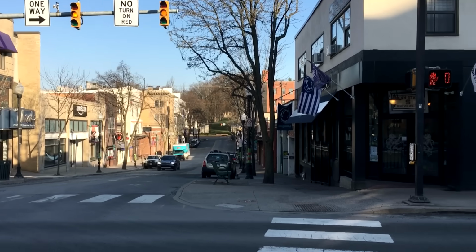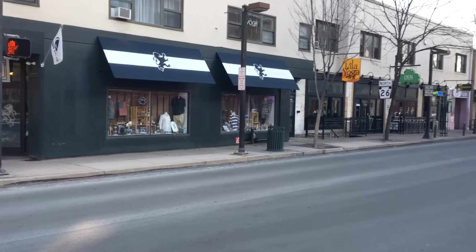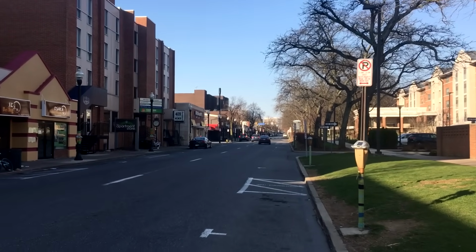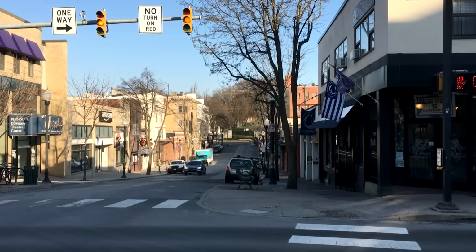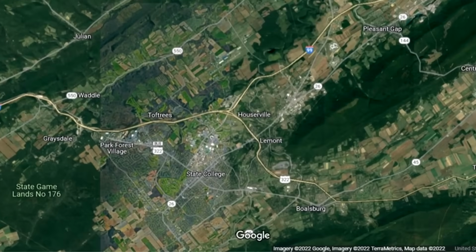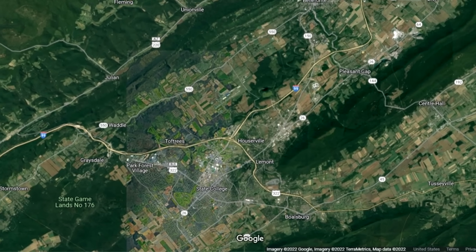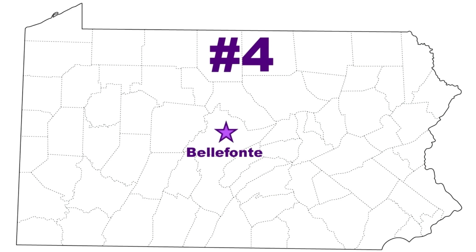Right in the center of the Commonwealth is Centre County, which, of course, is well known for being the home to State College, the largest borough in Pennsylvania, and the home to Penn State University. That town is really crowded, though, and it's growing rapidly. So if you want a charming town in the Happy Valley region, but out of the hustle and bustle of State College, check out Bellefonte, the county seat, about 9 miles to the northeast.